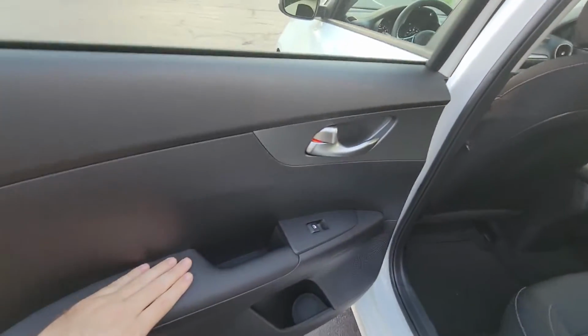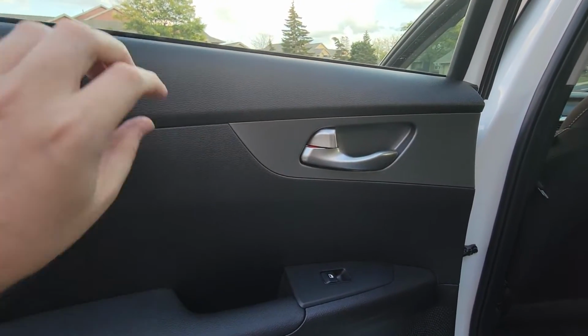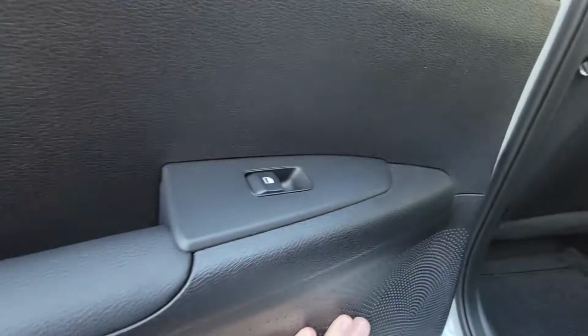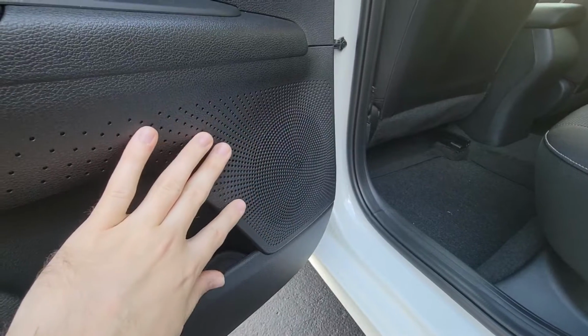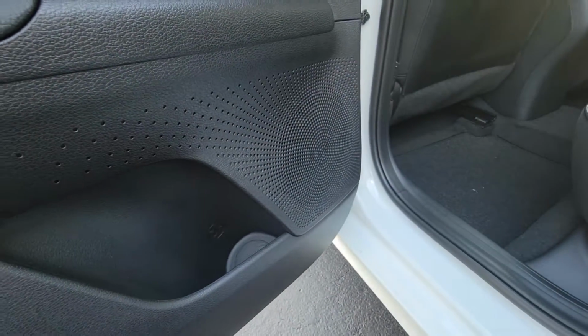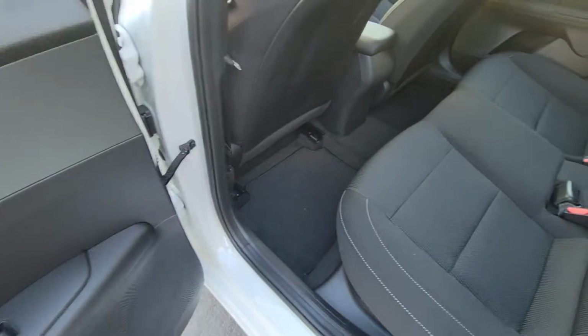So first thing you notice, it's pretty Spartan. Just the door, it's hard touch plastic. This is nice and padded, of course. You do have your door switch. The speaker grill does have a nice style. At least they put some effort and attention to detail. I do like that. It's not just some holes. I do think they at least put some effort in. Nice attention to detail for the price of this car.